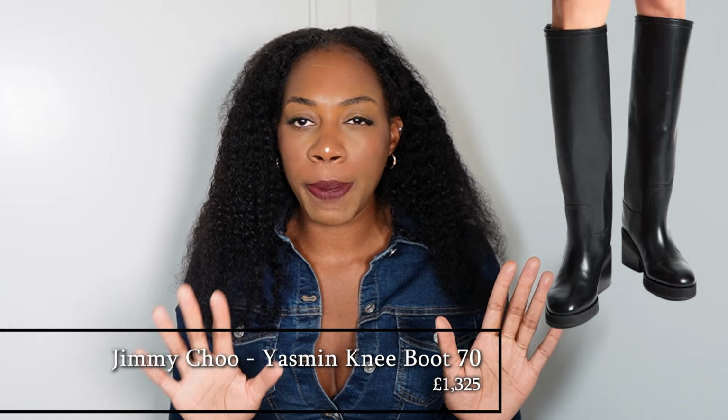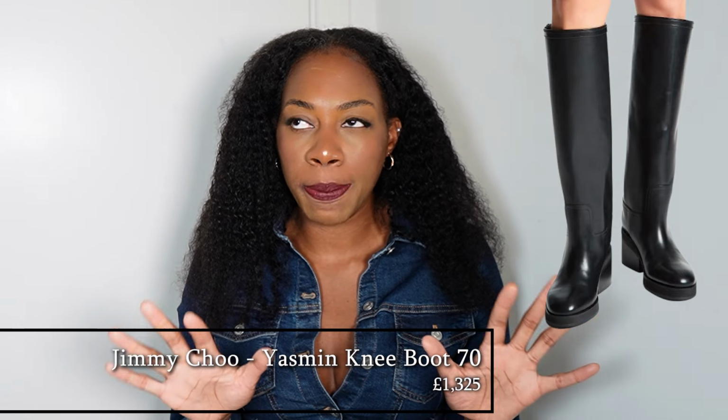But more recently I have seen they have a boot called the Yasmin, which I think is a bit more of a trendy boot. It's a bit more boxy, it's a bit less feminine, but it is a bit more practical for me in that it doesn't have a heel. I am definitely looking for a boot that is easy to wear, just goes with everything, and that I can get tons and tons of use out of. And so the Yasmin I have my eye on.